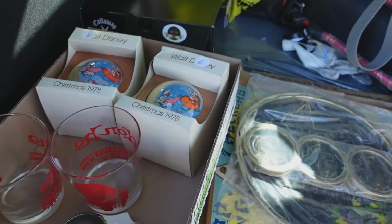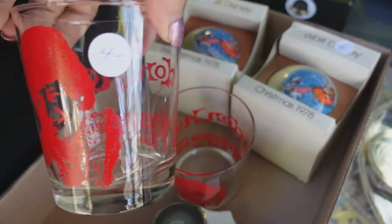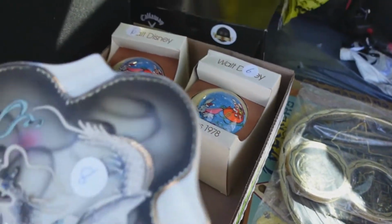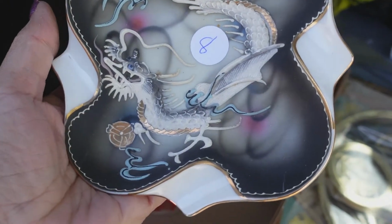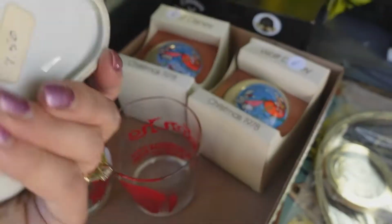I did not look up any comps when I was just picking these items. I was like, oh, that's just neat. So these were $4 a piece. And then I saw this dragonware, it's like an ashtray. I just thought that was so cool, and that was $8 a piece.